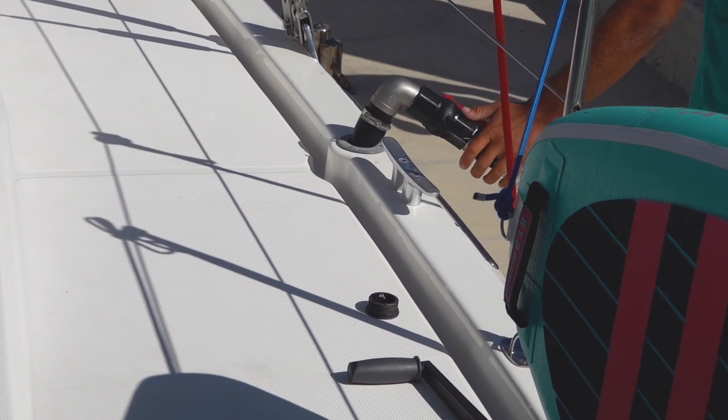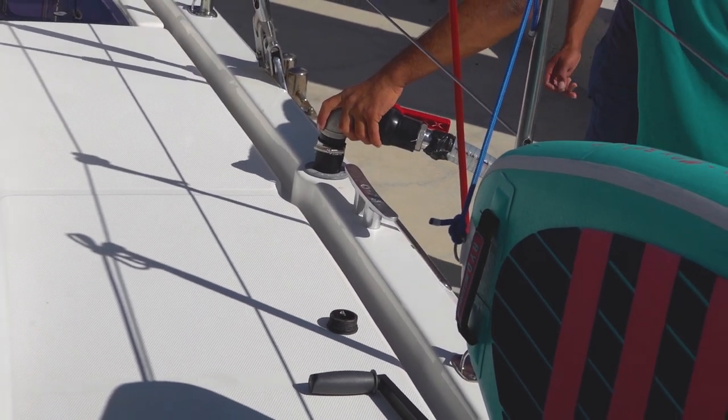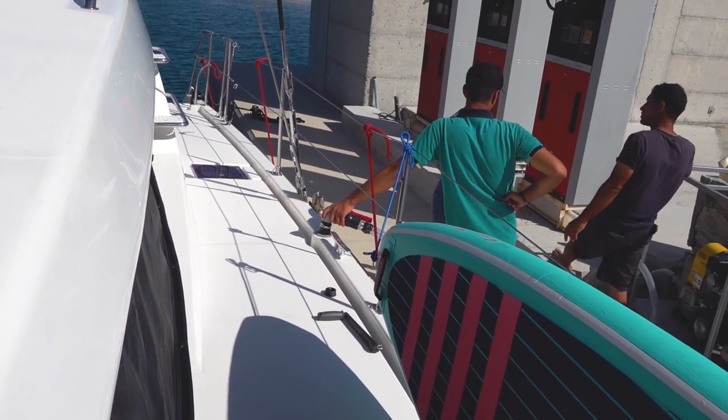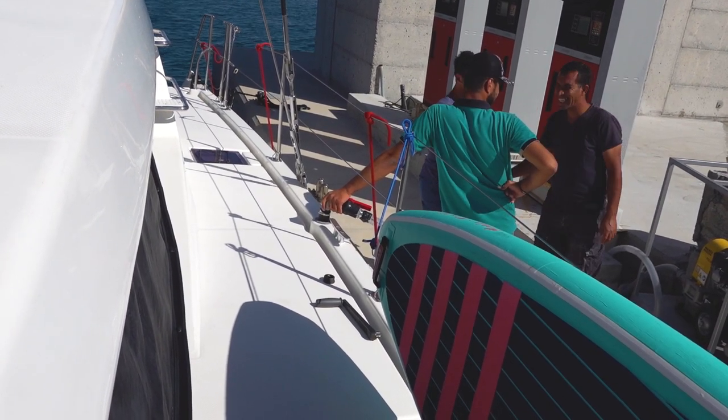Hey, finish pumping out. What a shitty job.